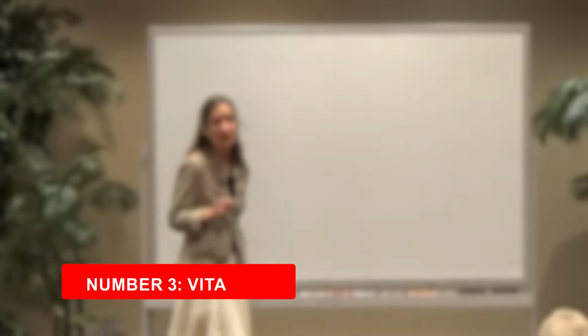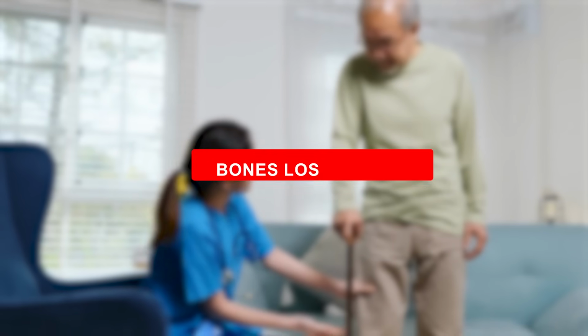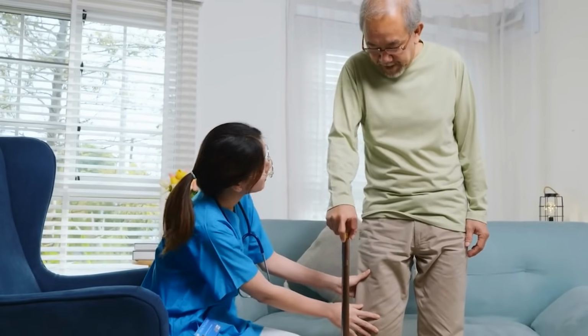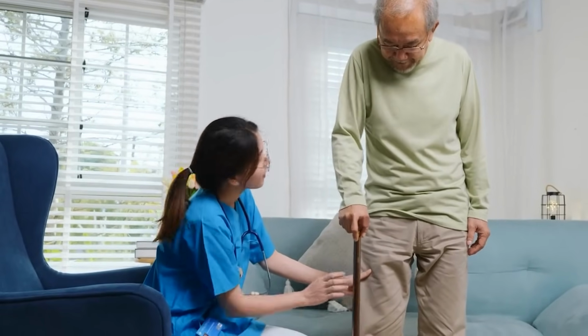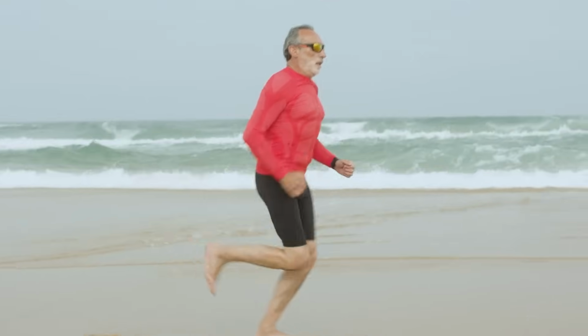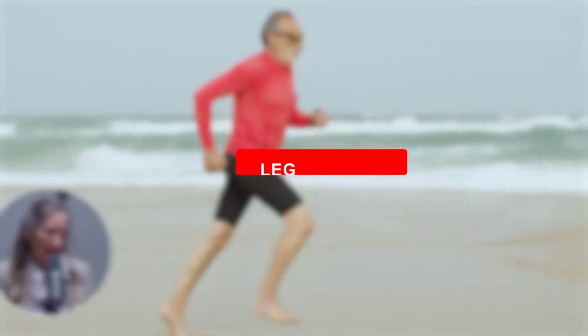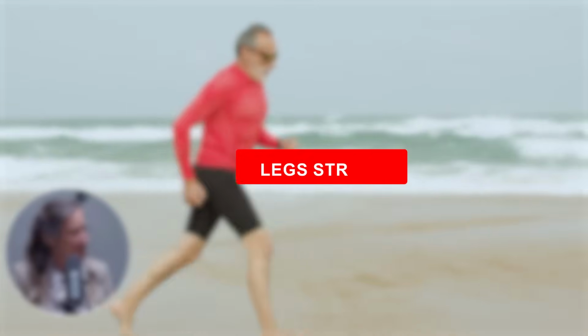Number 3, vitamin D. First on the list is vitamin D. As we get older, our bodies go through inevitable changes. Muscle mass declines, bones lose density, and movements that once felt effortless can start to feel more difficult. One of the most overlooked reasons behind this decline is a lack of vitamin D. It's not just about bone health. This vitamin plays a crucial role in keeping your legs strong, balanced, and functional.